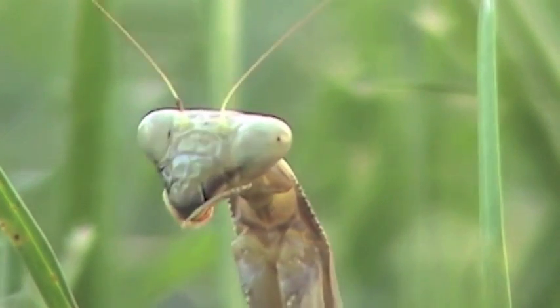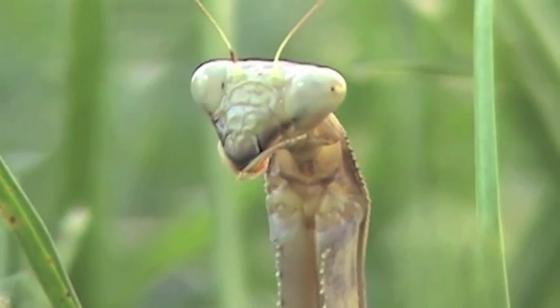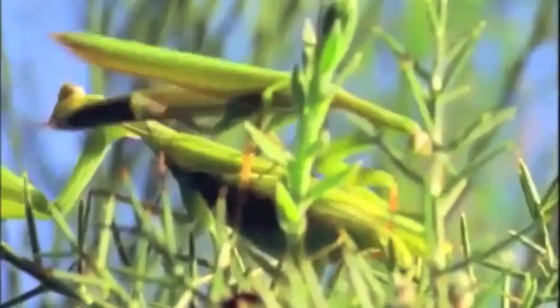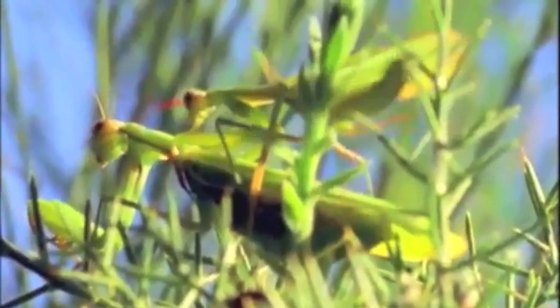The praying mantis has one of the oddest mating rituals known to science. During sex, if the female gets bored or hungry, she will eat the head of the male, sometimes along with the rest of his body. They do this to get extra proteins for their baby.